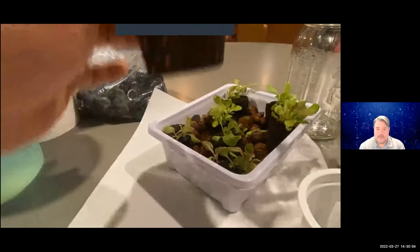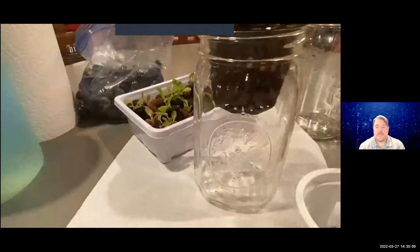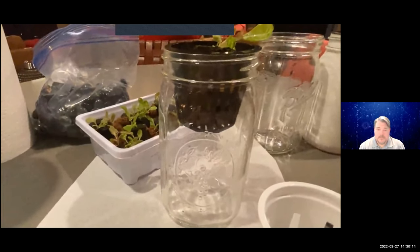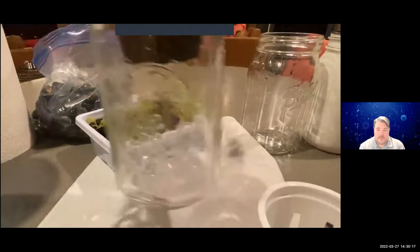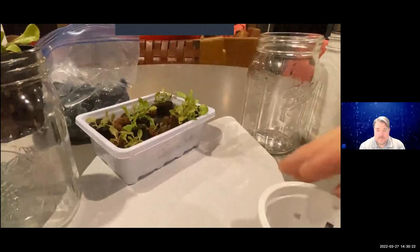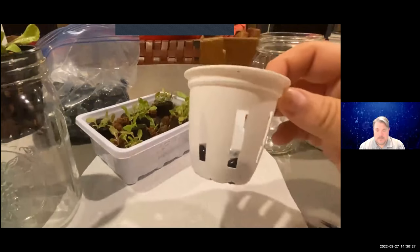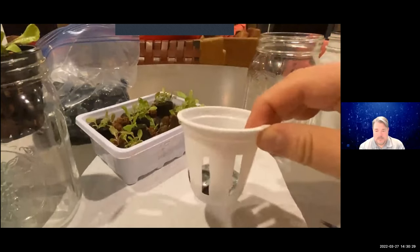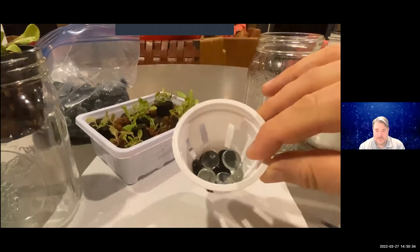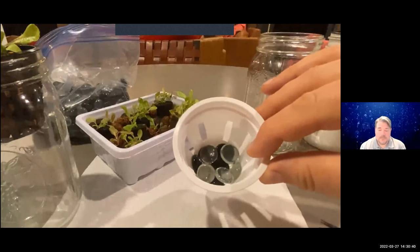This would then get placed into our ball jar or other growing vessel. I'll fill that in just a moment. And I also wanted to show you that if you don't want to buy net cups, you can do something like this yogurt container. I think this was a keto yogurt or something to that effect. And instead of using the expanded clay pellets, I'm just using dollar store glass beads.